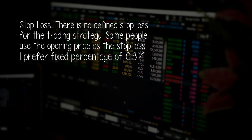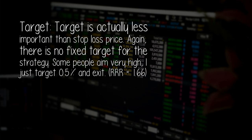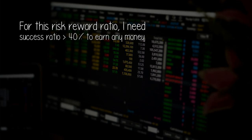Stop loss: there is no defined stop loss for this trading strategy. Some people use the opening price as the stop loss. I prefer a fixed percentage of 0.3%. Target is actually less important than the stop loss price. Again, there is no fixed target for the strategy. Some people aim very high; I just target 0.5% and exit. RRR equals 1.66. For this risk-reward ratio, I need a success ratio greater than 40% to earn any money.